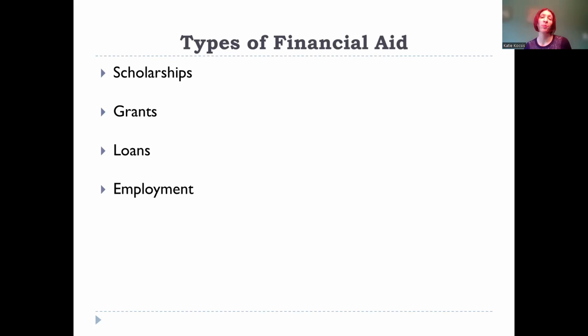And then the other one would be employment. So you might see maybe a work study job offer in that offer letter, or maybe it's some other type of student employment that the school offers. So again, this is employment. The student will be working either on campus or maybe somewhat close off campus to earn money to either put towards their bill or have as a paycheck for living and personal expenses.